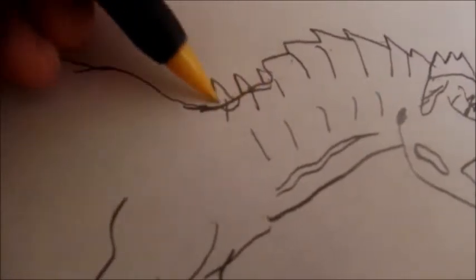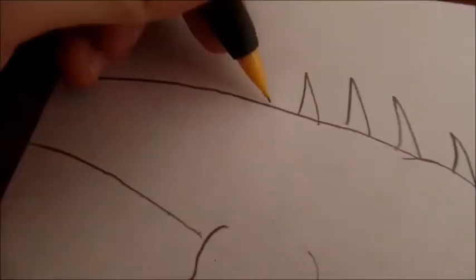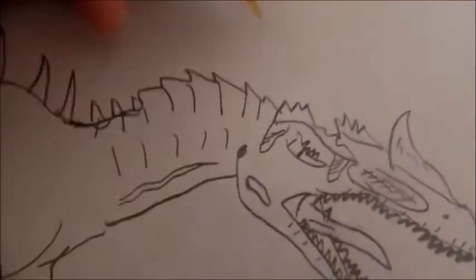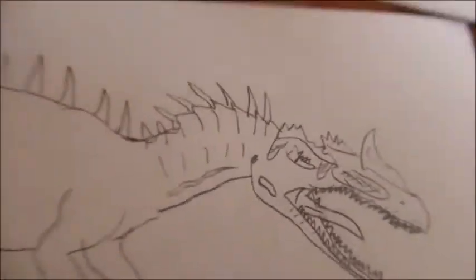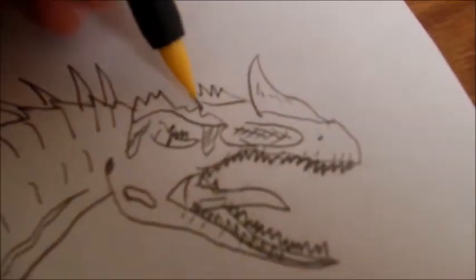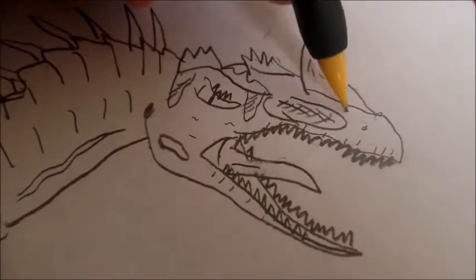Now with Ceratosaurus, it had the big spikes. You can make them look bigger and more pronounced because Ceratosaurus had them. Over here. There. Now the horn, as you can see, make sure that you make the nose horn really big and the eye horns a little bit smaller because they weren't as big. They would have looked sort of like this. And some more smaller details.